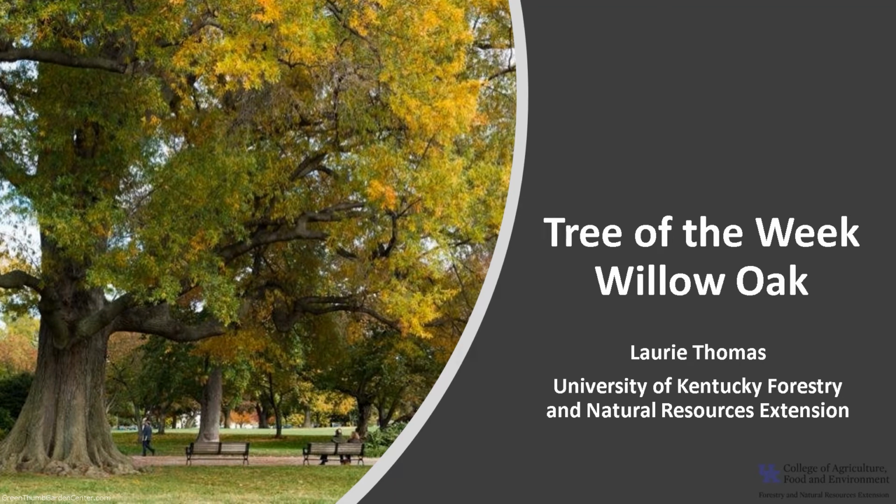I'm Laurie Thomas with the University of Kentucky Forestry and Natural Resources Extension, and I'm here with the tree of the week, the willow oak.